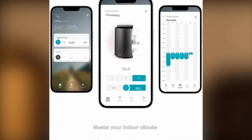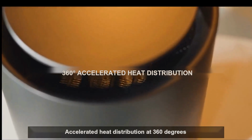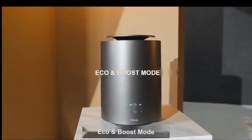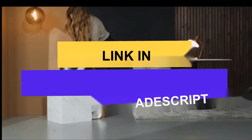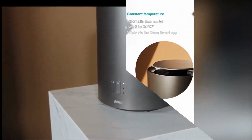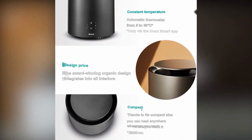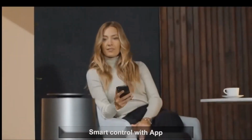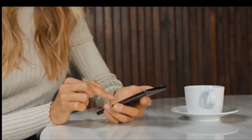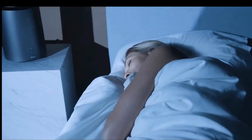Safety is a priority for this heater, equipped with protection mechanisms against low temperatures and overheating. You can therefore relax and enjoy the warmth without worrying about the risks. With all these features, the Duux Threesixty is not just a heater, it is a revolution in home comfort. It offers quick, uniform, and controllable heat while being economical and stylish. In addition, Duux is committed to exceeding your expectations with a 100% money-back guarantee, highlighting their confidence in the quality and performance of their products.